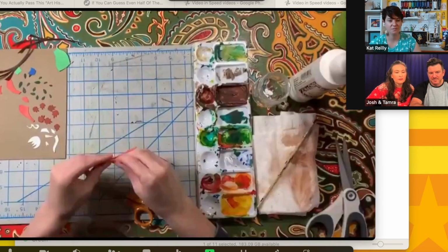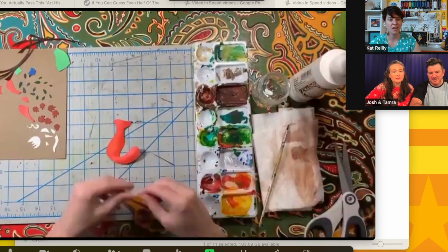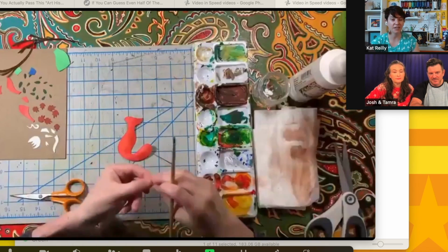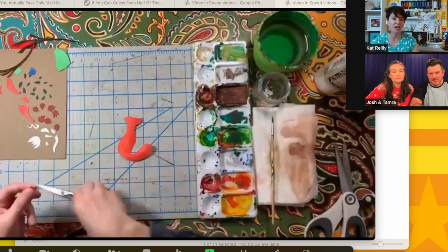So Kat, we got a really cool video that you've posted of your actual process, a time lapse, right, of how this works. So let's go ahead and see it now. Let's see. And we're making. Yeah. So what we skipped is the painting of the paper step and cutting up some of the pieces.